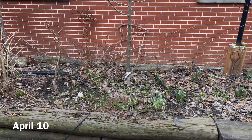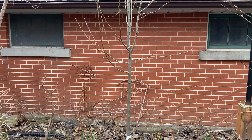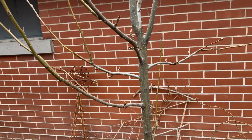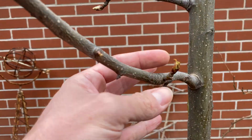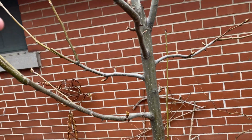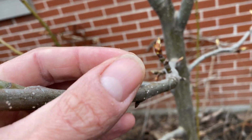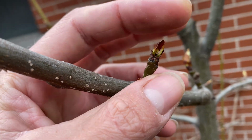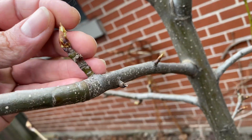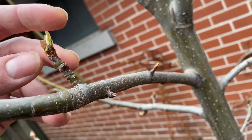So it's April 10th today, and I came out to do my morning rounds. Found a bit of a disaster. Something has gotten into the buds of this pear tree. Started eating them. You can see this one is all the way gone. Maybe they'll come back out. These are the fruiting spurs, so that's really sad. That one got messed up too.